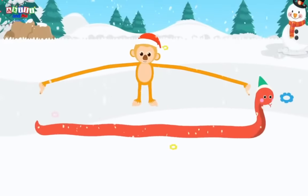A pile of fruit. Could I have some fruit, please? I eat fruit 'cause it's good for me, and it's so yummy and sweet.